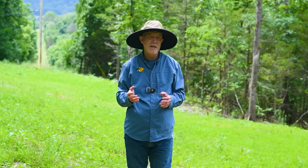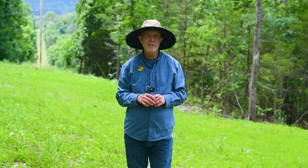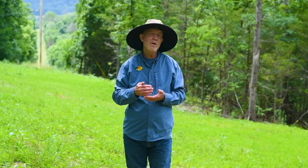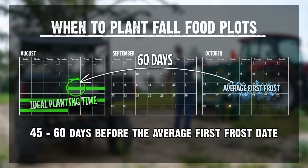We're going into the wrong time of year. Late June, July, August tend to be hot and dry throughout much of the whitetail's range. You're probably gearing up, and the ideal planting time for most of us in fall plots is 45 to 60 days before the first average frost date.